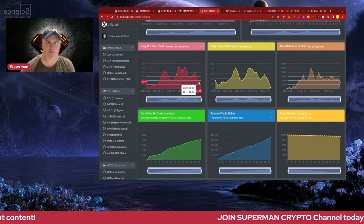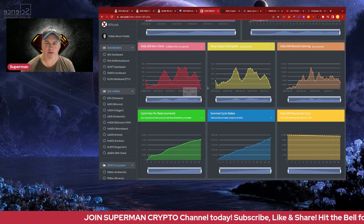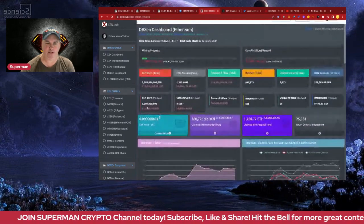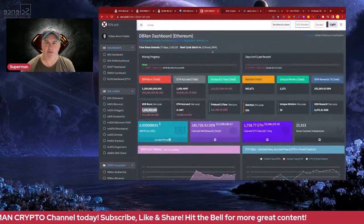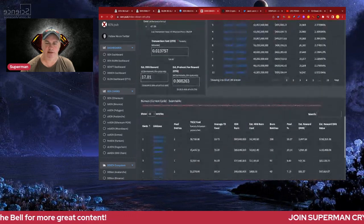And that's high gas prices probably really kicking in there too, and will kick in today as well. So let's see how we get on. At the moment, in the current cycle, we've got the 1.4 billion burned with 13 hours to go in day 28. So almost up to a month, if you take 30 days a month.